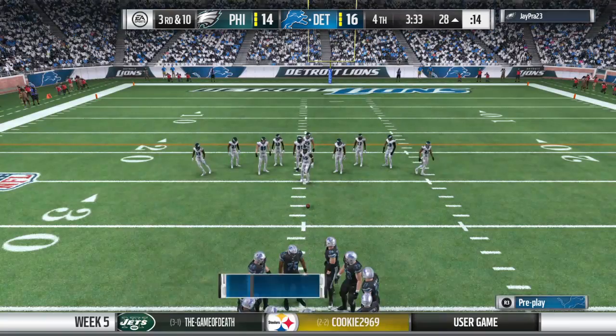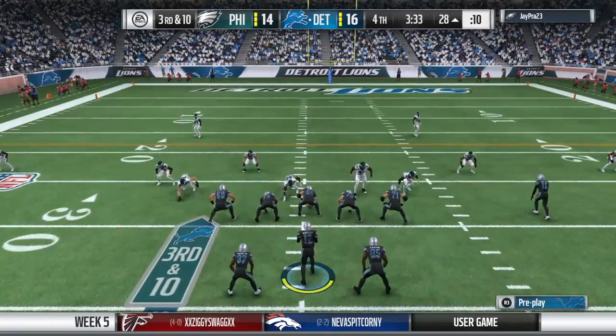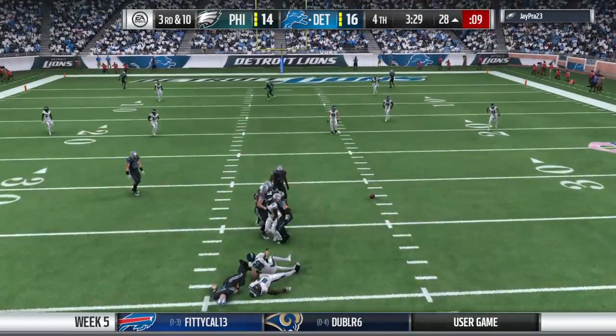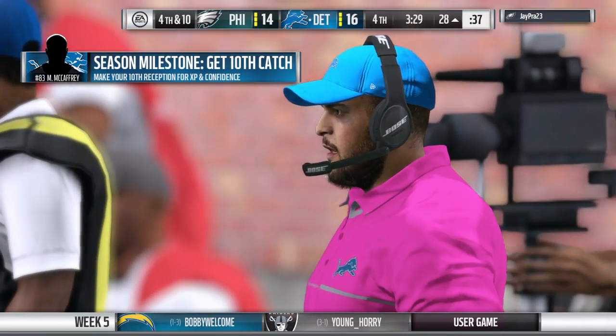And the offense looking to pick up the first down after the second down incompletion. And on third down, a nickel formation here defensively. Now Bortles, and he'll be hit as he releases it, and that'll fall incomplete. Third down is a down.